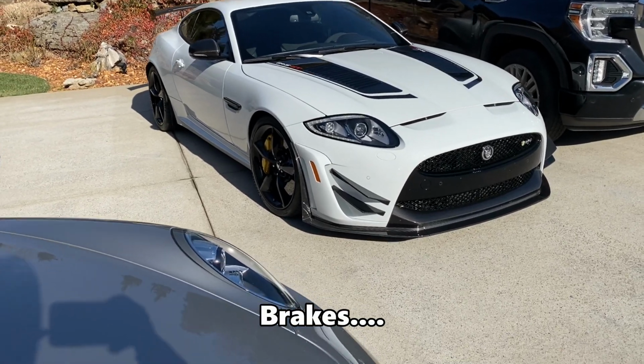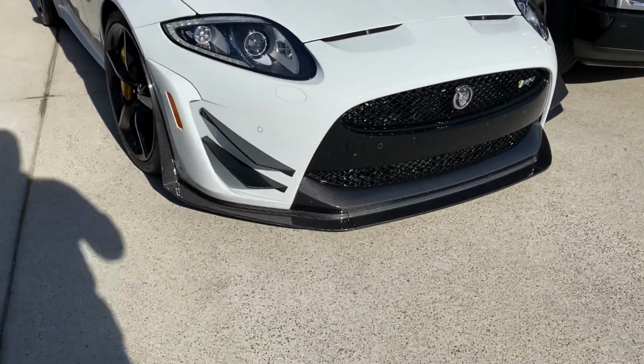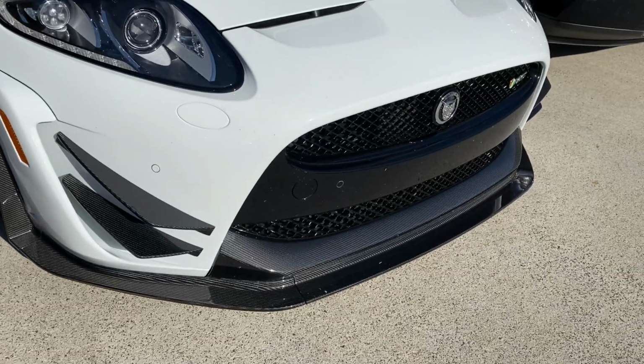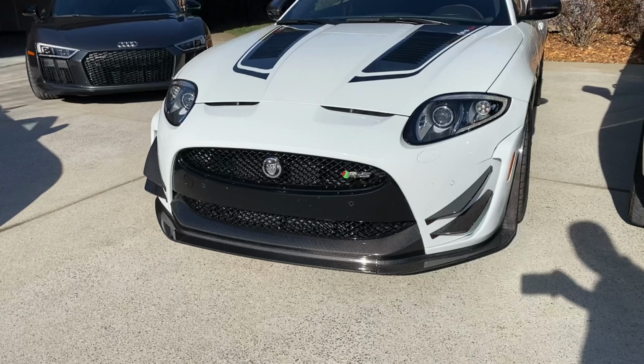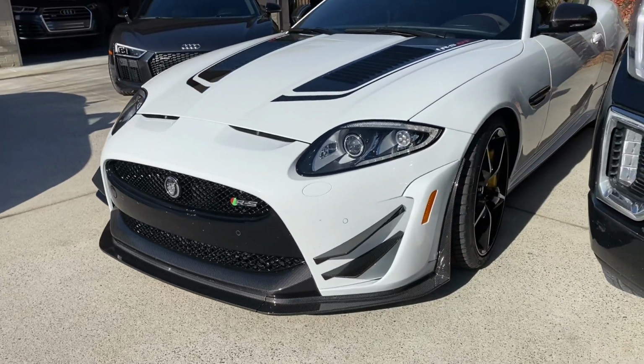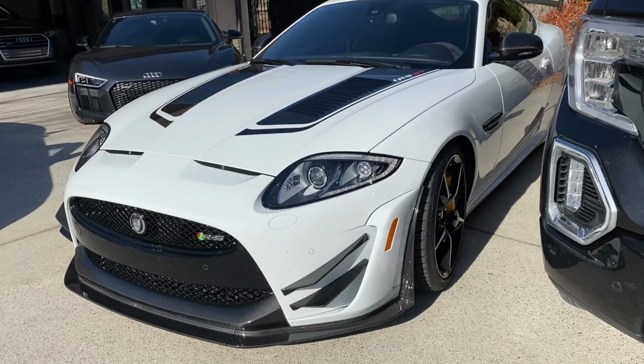It's got giant carbon ceramic wheels on it. This ridiculously low non-lifting splitter. And I love the canards on it. I don't know what you call them, whatever we want to call them.